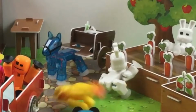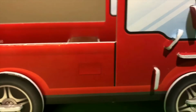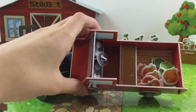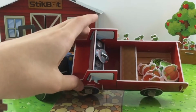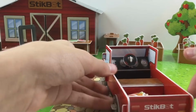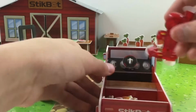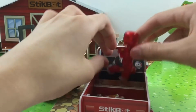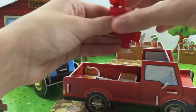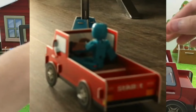The first vehicle I would like to start off with is the stick truck, or the Stikbot truck, or the stick Chevy, whichever you prefer. This vehicle has gotten such a bad rap in the community, and while I know it's not perfect, I feel like it's gotten a little more hate than it deserves. It's made out of paper, but I think it looks pretty good and matches the Stikbot style, which we'll get into later. But I wanted to figure out the proper scale with this because, as Stikbot Move has shown, it is not really in the correct scale.